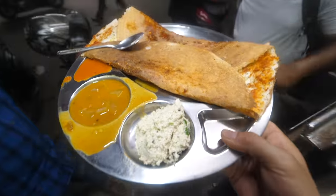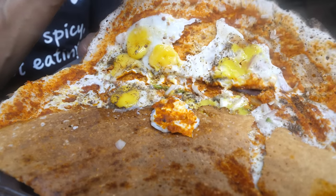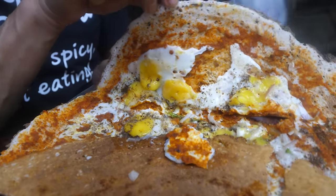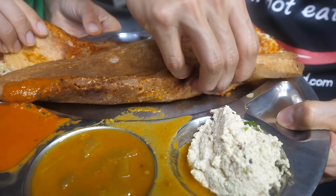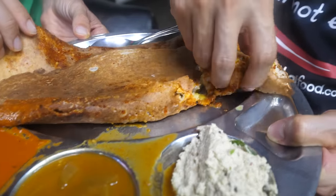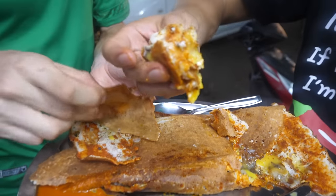Wow. This is the 13 quail egg dosa. Wow. And the amount of chili powder. There's just yolks floating around, like a galaxy of quail yolks. Oh, okay. I'm just going right into the center here to maximize the yolkage. Oh, yolk is just gonna squeeze out of it. Quail yolk. It's so hot. Oh yeah, it's so hot. And so much chili in there. Maybe I'm not even gonna dip my first bite.